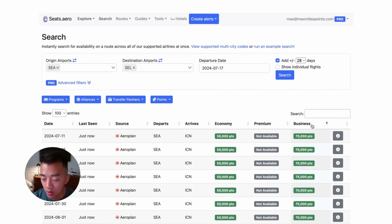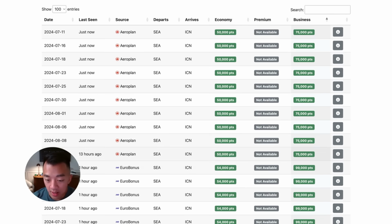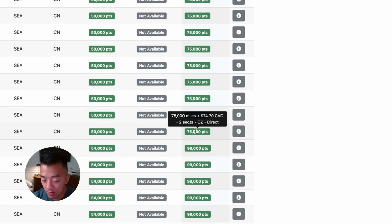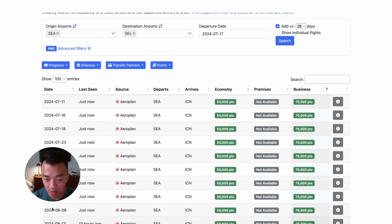And then I would sort this by business class, because green bubbles mean that it's a non-stop flight. And in this case, it sees more than just a few days. There are a few days in July and a few days in August, saying that there's that Saver award space, because 75,000 points on Air Canada Aeroplan is Saver award space.